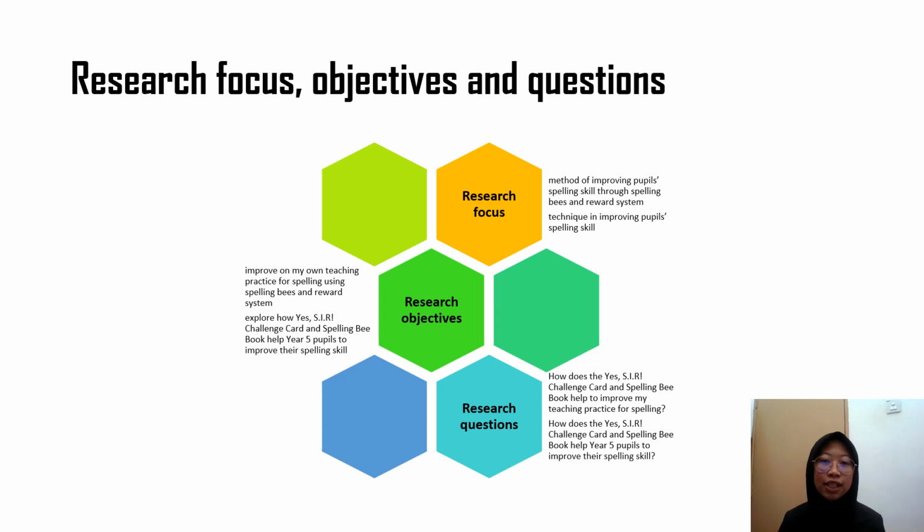My research focus, there are 2. First one, method of improving pupils' spelling skill through spelling bees and reward system, as well as technique in improving pupils' spelling skill. There are 2 objectives. First, improve on my own teaching practice for spelling using spelling bees and reward system. Second, explore how the Yes Sir challenge card and spelling bee book help Year 5 pupils to improve their spelling skill.